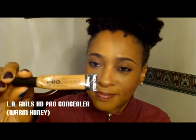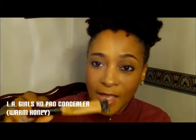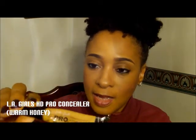And another one of my beauty favorites is, I purchased this one probably about, I'd say November or October. It was the LA Girl Pro Concealer. I have fallen in love with this, guys, and I have this one here in Warm Honey, and I have 2 other shades, but the Warm Honey is one of my favorites.